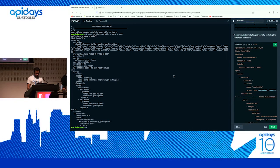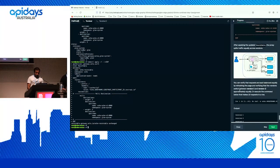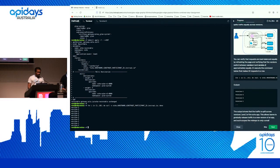Not sure if I ran this. It looks like I have. Let's see this A/B type scenario in action. In this case, through a for loop, I'm just scaling the endpoint, and you can see that it's getting load balanced between two different versions here. And you can choose whether you want 50% of the traffic, so you can do weight-based routing as well. You can choose 50% of the traffic to go to version one, and the rest to go to version two.